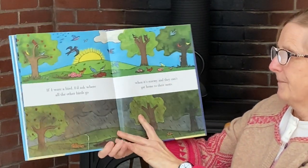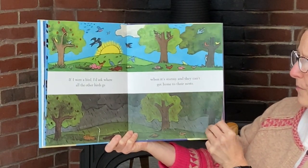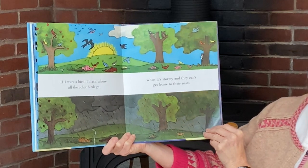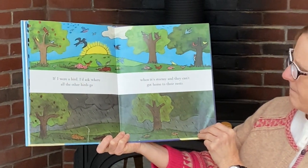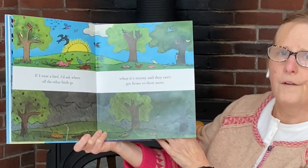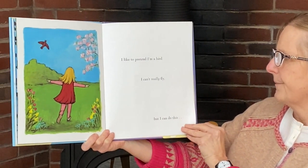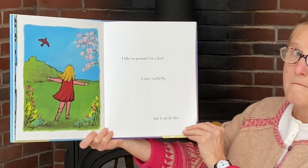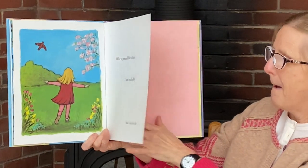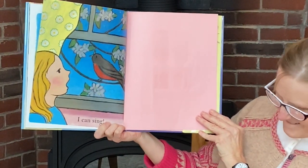If I were a bird, I'd ask where all the other birds go when it's stormy and they can't go home to their nests. Think they go when the storms come? They hide in the trees? I wonder. I like to pretend I'm a bird. I can't really fly, but I can do this. I can sing. And you sing? Maybe we should sing a little song.